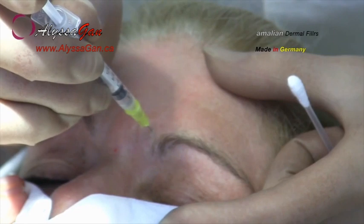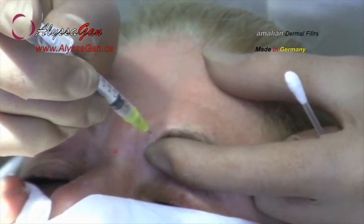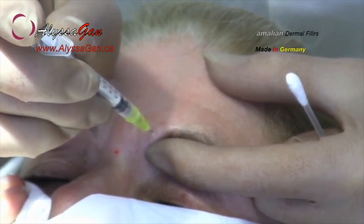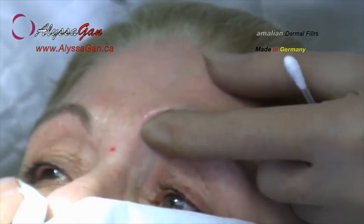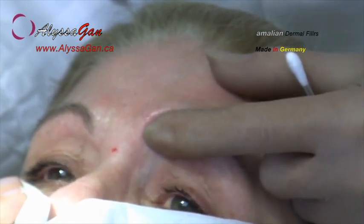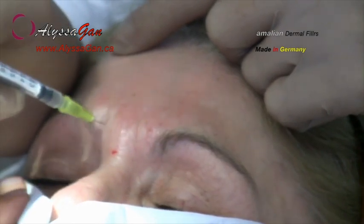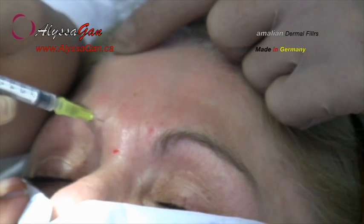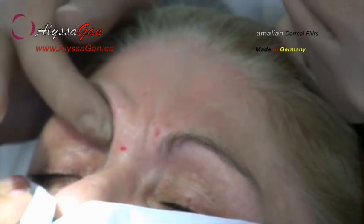The second injection is made at the periosteum. For this purpose, a very deep insertion of the needle is required. Pressure with the finger will ensure that the botulinum toxin goes into the orbital area. This procedure is repeated on the other side. Again, pressure exerted with the finger is important.